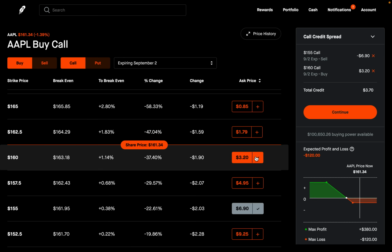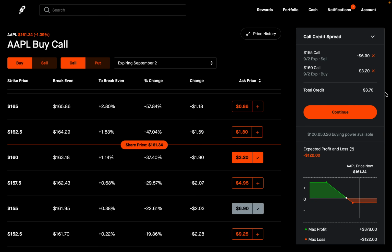Now this by itself is a call credit spread or a bear call spread. So remember, in the call credit spread, you put up collateral. So here you put up $500. In exchange, you receive a premium or a credit. Here it would be about around $375 or so.